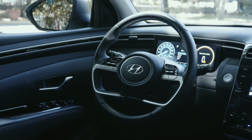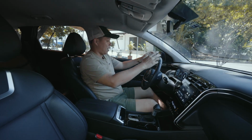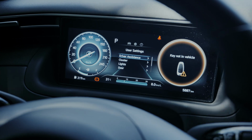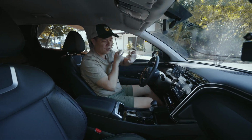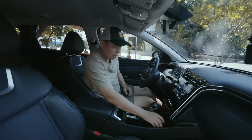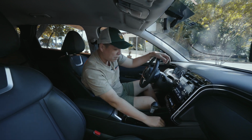Leather steering wheel with the notch at 10 and 2 o'clock. I'm a fan of that. The screens are all modern. There's a digital screen in front. Same with all the new Hyundai products. It has basically the same clusters, the same user settings in the middle with the lights, door, driver assistance. All that is standard. Apple CarPlay, Android Auto, and of course wireless charging, which will fit a Z Fold phone, and 2 USB ports in the front.